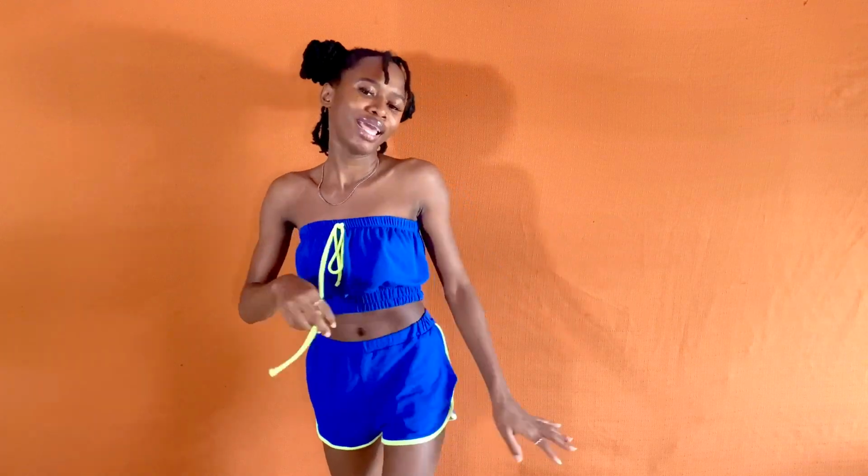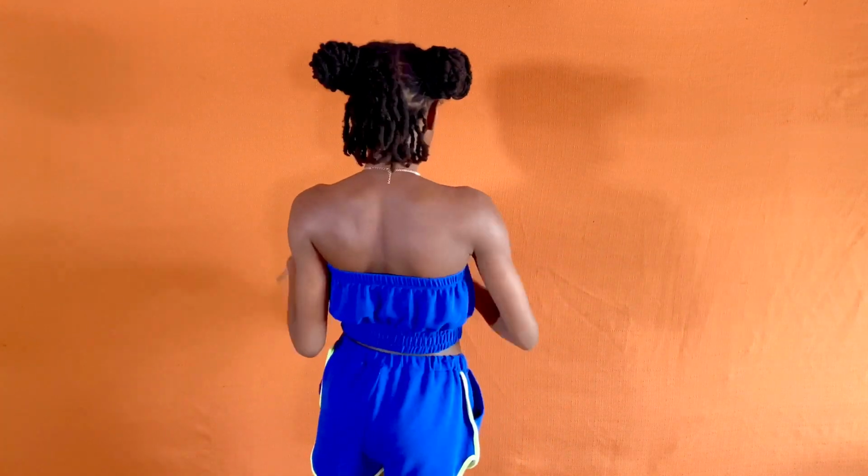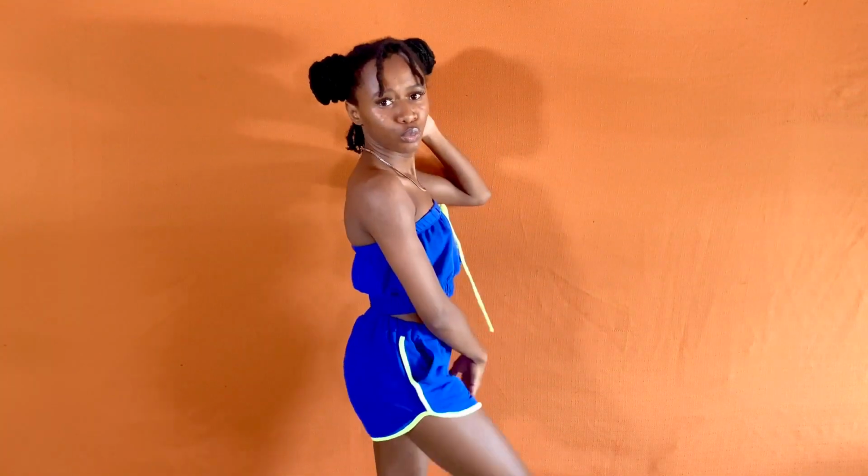But these ones, I love them. And I have worn this to make a TikTok. I think I'll put a video if I still have one. But yeah, this is how they look, and this is the back. They're really, really simple.